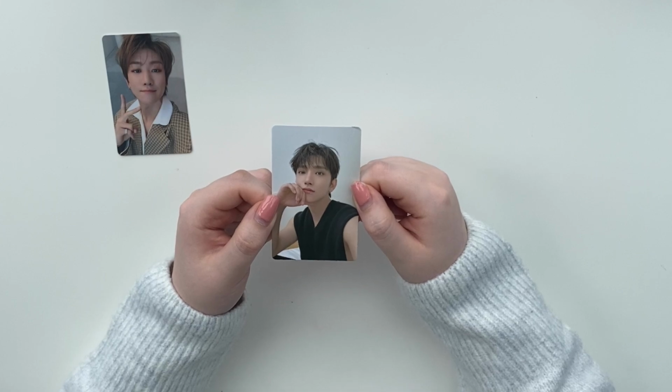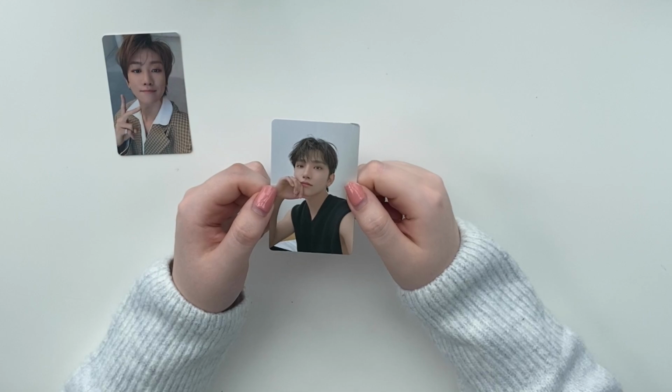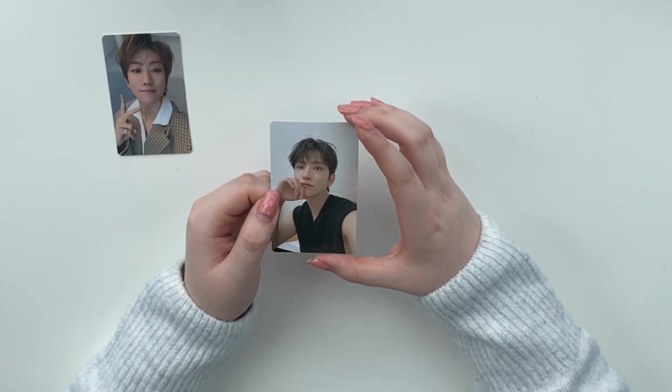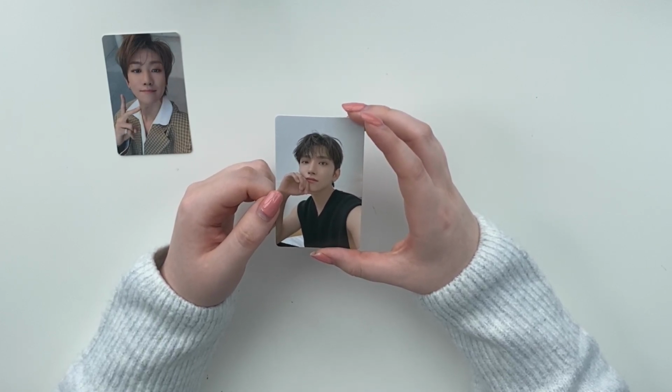Wow. Black hair, sweater vest with no sleeves. Wow. This whole concept, just like soft, beautiful. I love this photo book so much. It's so gorgeous. It's unbelievably beautiful.